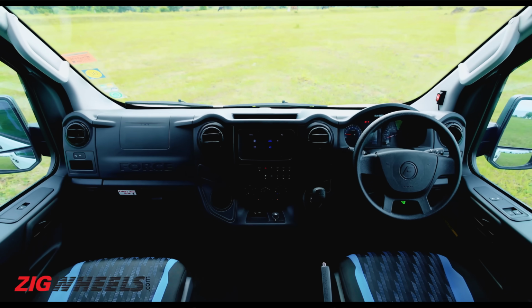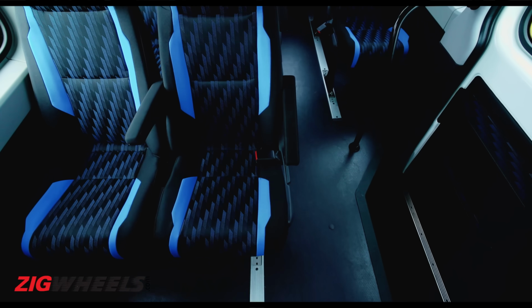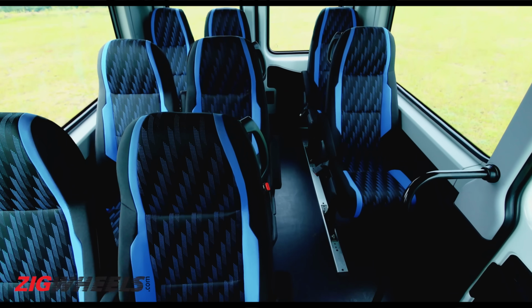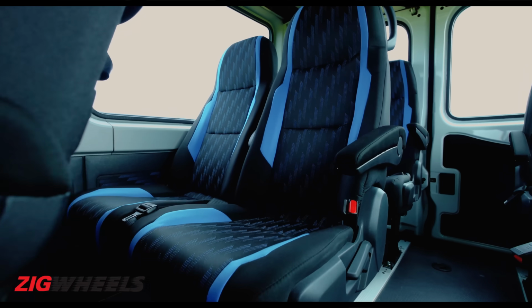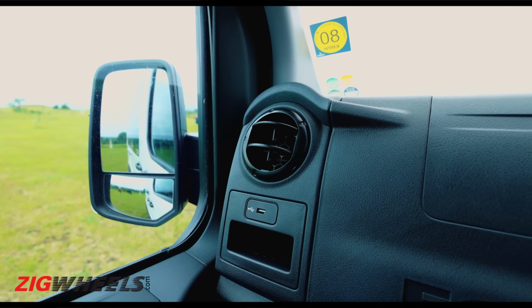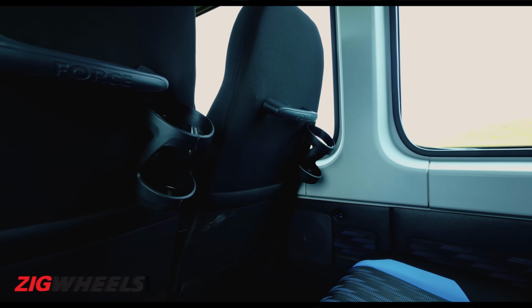Speaking of people and luggage, the non-commercial Urbania can seat 9+1 and can be had in both the short wheelbase and medium wheelbase versions, with all of those 9 seats able to fit full-size adults in equal comfort, with AC vents, charge ports and cup holders for everyone.